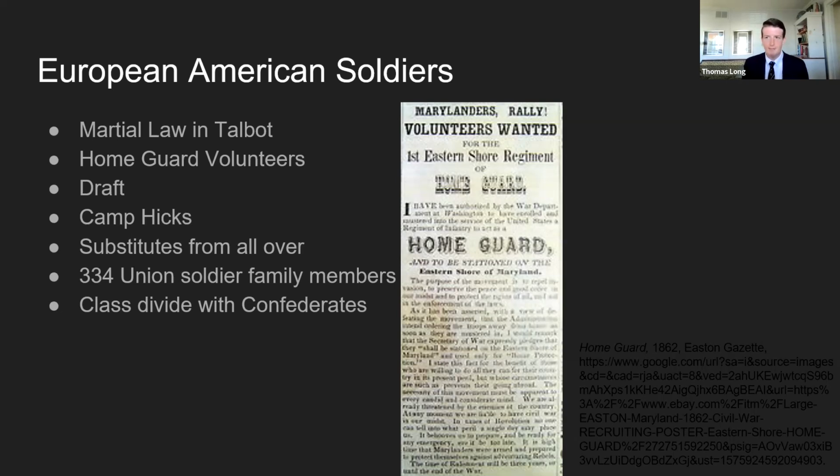There was a draft camp here, Camp Hicks, in Easton. And this was in stark contrast to really what the Confederates were pulling from the county. The Confederates only had 85 people serving from Talbot County, while according to census records, there were 334 Union soldiers and widows after the war had taken place in 1880. This is the record when it was from.